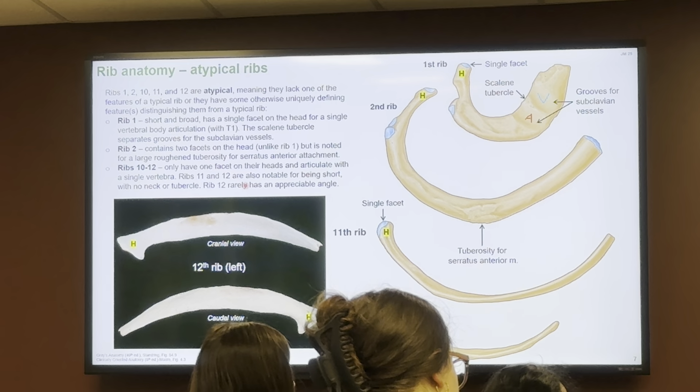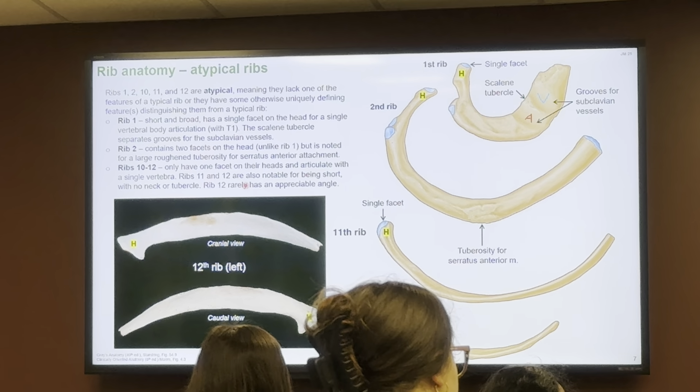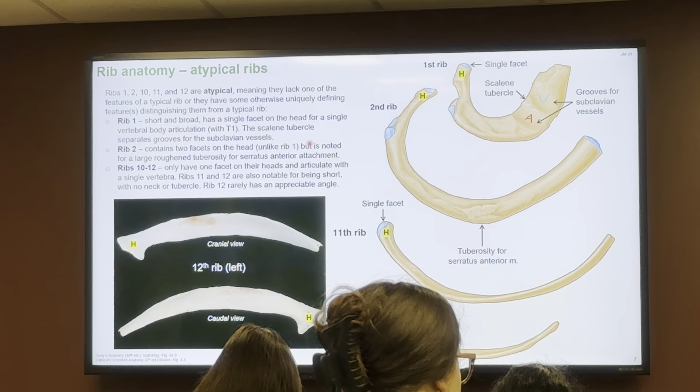This is rib 12. I saw it the other day. I was like, that's rib 12. So you can see it right there. So a little rib. So rib 12, very short. It's so short, there's really not much of an angle because it's not very long, and it just hangs out back there. So we're in the belly and stuff dissecting.